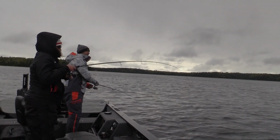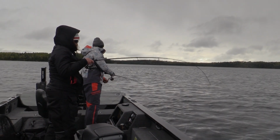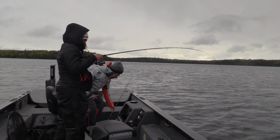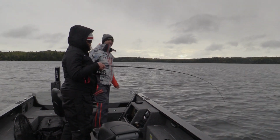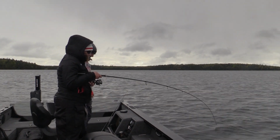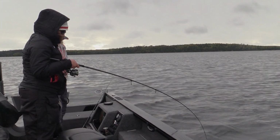Got him? I saw it happen, Tyler. Dead sticking, huh? Not dead sticking. We can rip the rod down. Yeah. Well, that's pretty cool. Dead sticking lake trout. Live bait, live bait. Now is my drag too tight? No, your drag's perfect. I just hope your hook set's good.